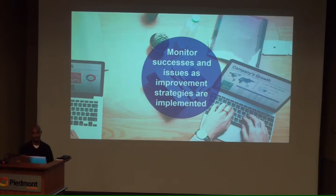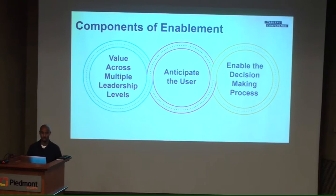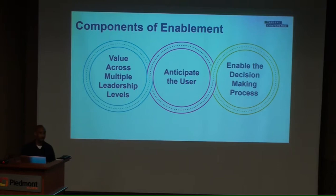So the reason why we're here is because we feel like we have found out that Tableau is a great way to illustrate that data or those insights behind the scenes. So when we talk about the components of enablement, again, it comes back to these three pillars that I mentioned previously. How do you make sure that you're providing value across multiple layers of leadership so that an executive can get as much insight from it as a mid-level manager, and all the way down to your front line?